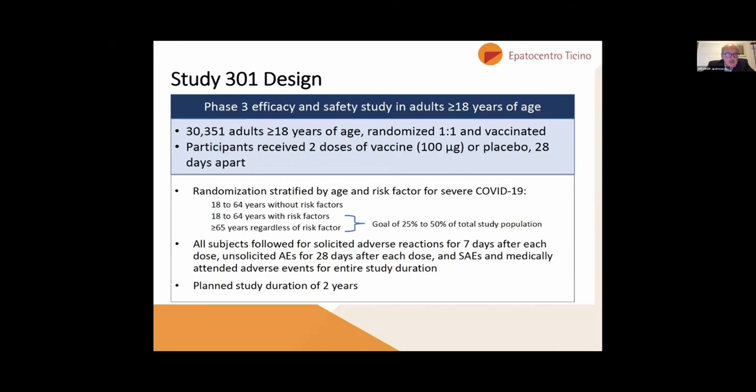patients with risk factors. The follow-up for the safety was active, solicited in the first 7 days, and after the 28 days, the follow-up was done a little less intensively for adverse events. But as you will see in the flow chart that I will show, there was a good level of care to detect side effects of the vaccine.